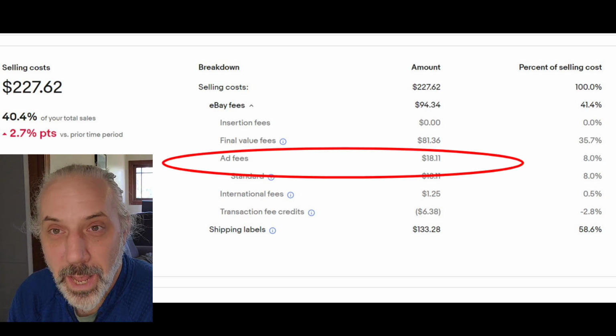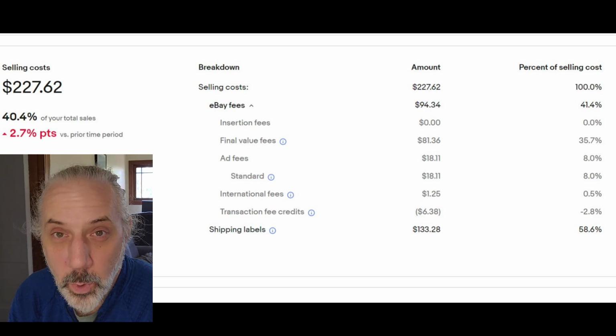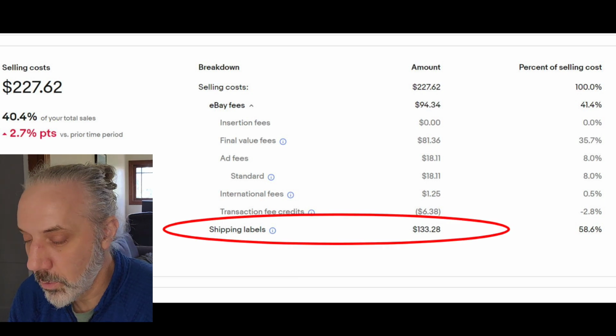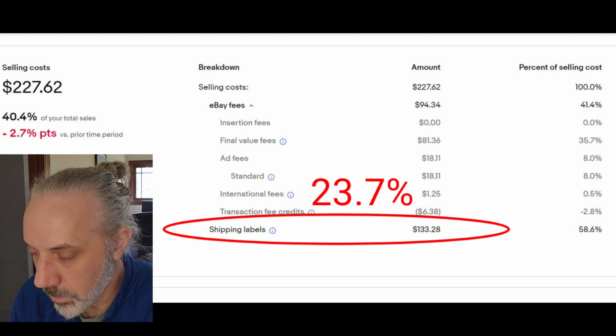Ad fees were only $18, which was 3.2%. So if you add up the eBay fees and ad fees, I'm at a total of 17.6% of my sales. And then the other big fee down there is shipping labels, $133 for my shipping labels, which was 23.7% of my selling cost for the week.